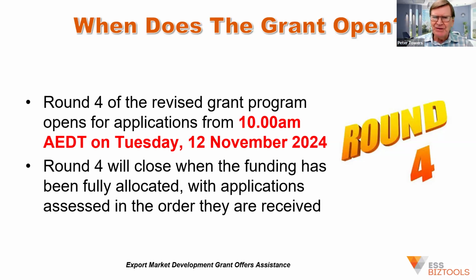But the important message is the government will be opening the website to accept applications from 10 a.m. AEDT on Tuesday, the 12th of November. Now, one of the big problems with this grant is the federal government allocates a specific sum of money and says that's it. When that's all been allocated by Austrade, there's no further money.